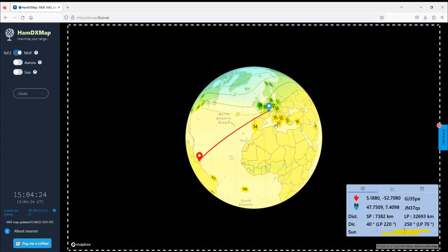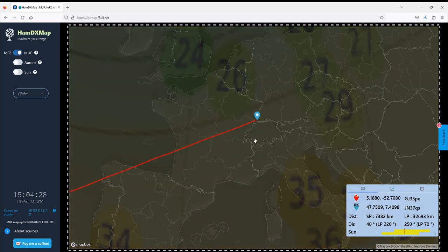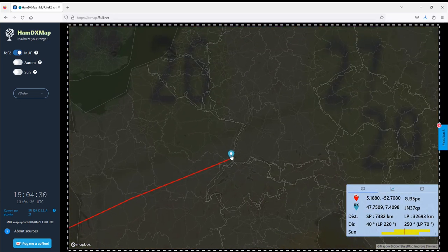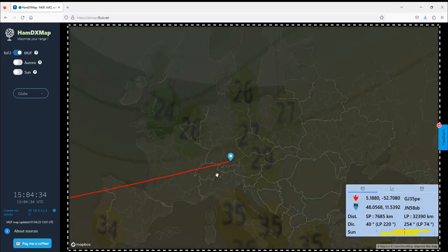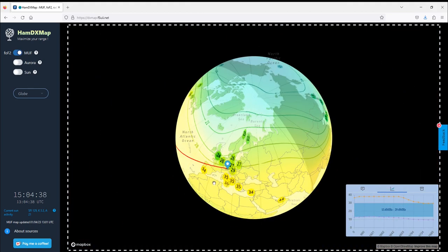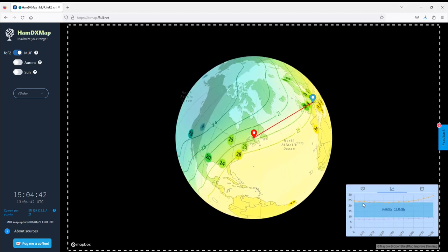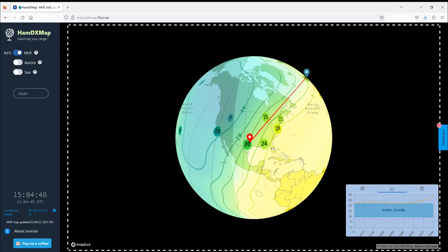Number two, HamDX Map. You want to reach a special country and you do not know the LUF or MUF, so the maximum usable frequency. With a really cool map, you can check the possibility and the frequency where it could be possible on the shortwave. So check the page, I really like it.